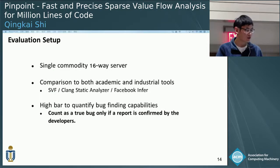In our evaluation, we used a single commodity 16-core server, and we not only compare Pinpoint with academic tools like SVF, the most recent sparse value flow analysis, we also compare Pinpoint with industrial tools like Clang Static Analyzer and Facebook Infer. We want to highlight that we set a very high bar to quantify the bug detection abilities. That is, a report is counted as a true bug only if it is confirmed by the software developers.